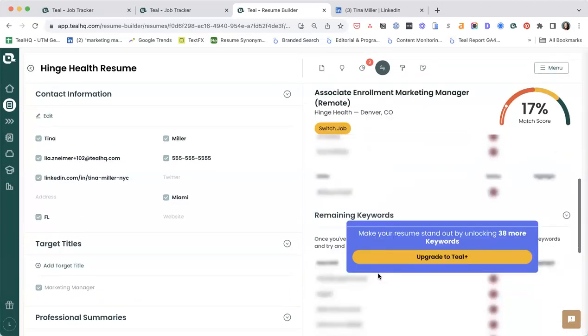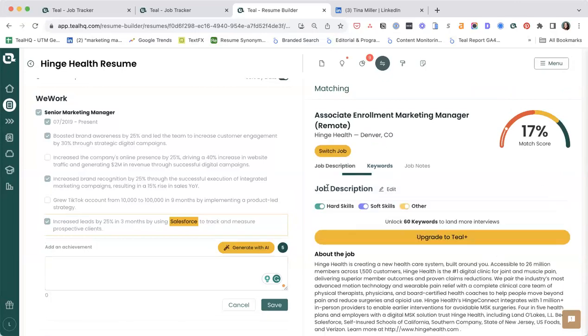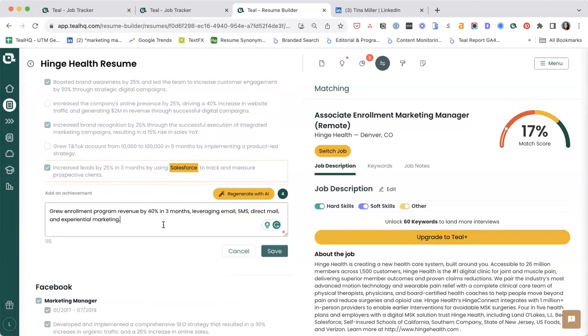The other thing that you can do is you can use AI in order to craft your achievements. So let's try this with, again, we'll go back to this WeWork role here. You can click generate with AI, and this will use the information in your existing resume and the information from the job description to craft a bullet point achievement that it deems effective. That said, AI is not perfect. It does not know everything about your past history and what you actually did. So this is very much a starting place in terms of the numbers.